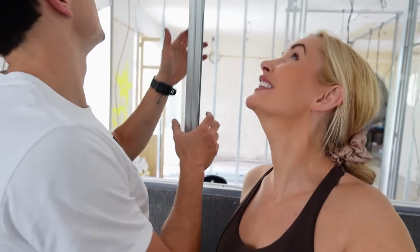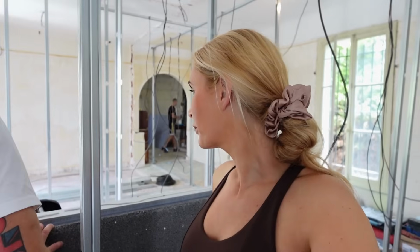Okay. I've got my helper with me today. Yes, I'm ready. She holds the level. I hold the level, yeah. Actually makes a big difference. I do feel a bit of a spare part, but it actually helps. Where is the level?